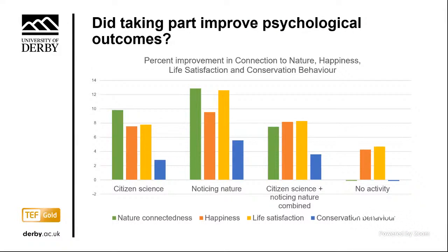Now, this is perhaps the most important chart that I'll be presenting. It answers the basic question: did people show improvements in things like nature connectedness, happiness, etc., when they took part in a nature-based activity? So you can see that there are 4 groups of bars, and the first 3 groups of bars relate to participants who did a nature-based task, and the final group of bars relates to participants who did no activity at all. And the bars themselves represent increases in nature connectedness, in green, increases in happiness, in orange, increases in life satisfaction in yellow, and increases in conservation behavior in blue.